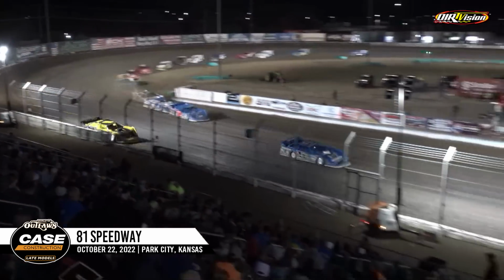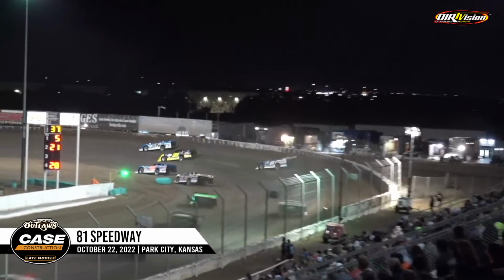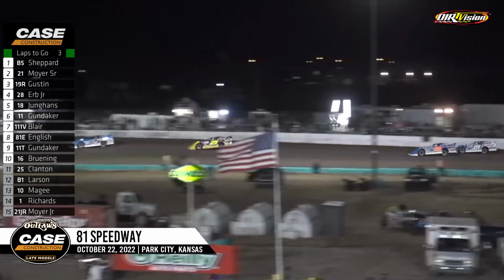It's Shepard in B5. Billy Moyer going to try to get ahead of Steam. He's got to be careful. Keep Dennis Erb behind him, though, as Erb looks to the inside of Moyer. Moyer can't get to Sheffy's quarter panel. They race down the back straightaway, and they're going to race back to 2 to go as now Younghans sets his sights on Dennis Erb Jr.